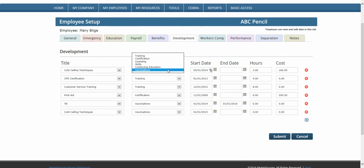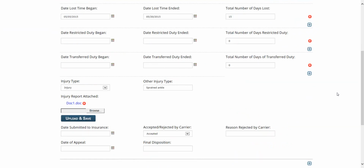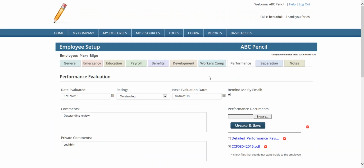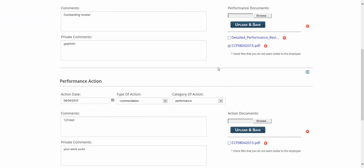The idea behind this is that we can add in new types of development on the fly, while the employer or the employee can create new titles on the fly. You can track workers' compensation, as well as upload documentation in case you get stuck in an OSHA audit. You can manage performance reviews, uploading documentation, putting in comments, sharing the information with the employee and or his or her supervisor, as well as tracking performance action.